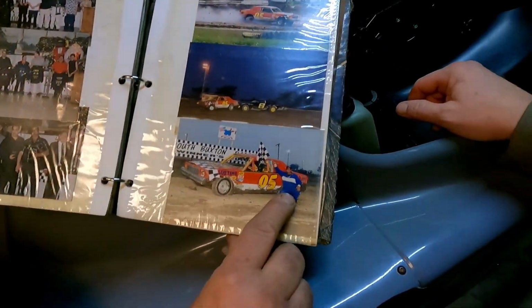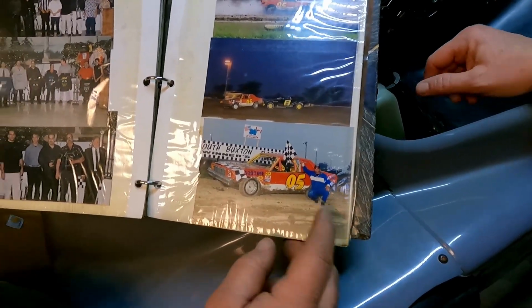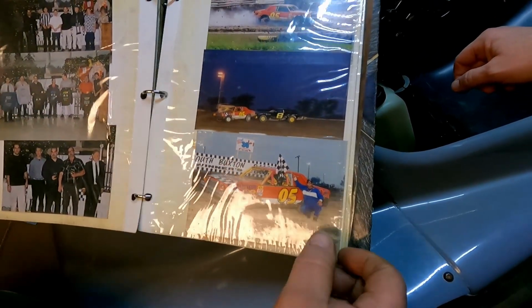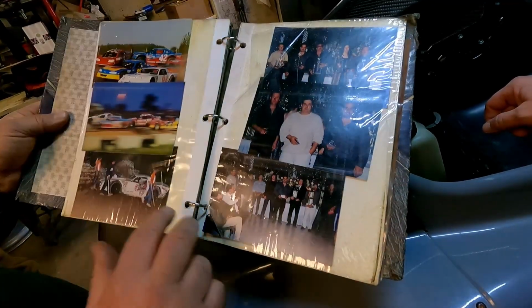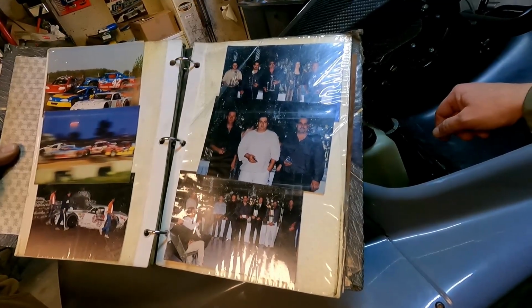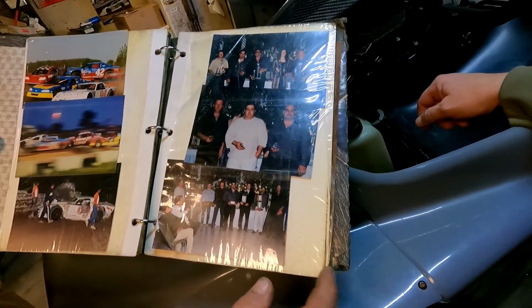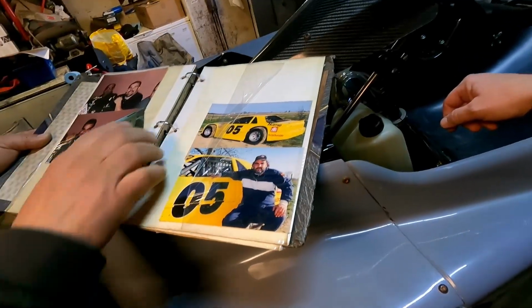So this was my car, and Bart drove for me. He helped me out when we first started. So in 2001, I gave him a car to drive and let him give it a whirl. And tried our sports stock and some rookie of the year stuff. Have you always been in dirt? Always raced dirt. Never really went anything but dirt.